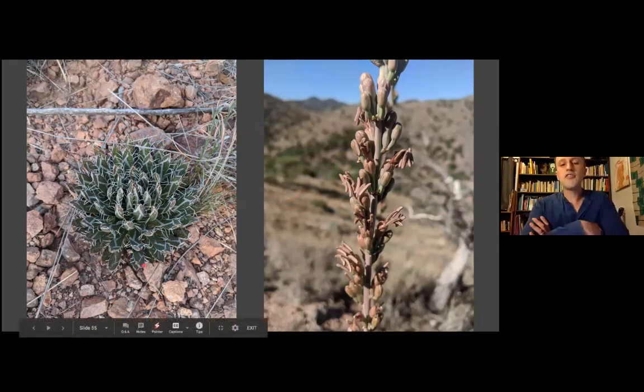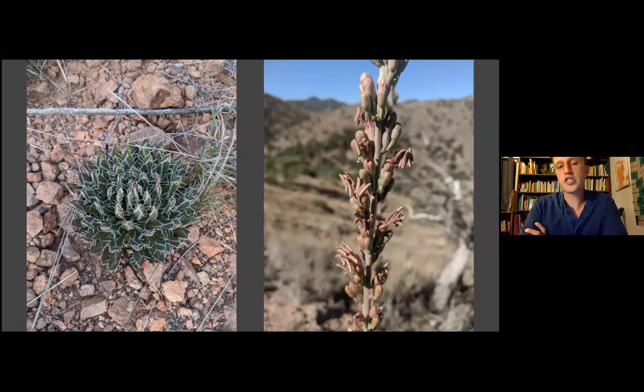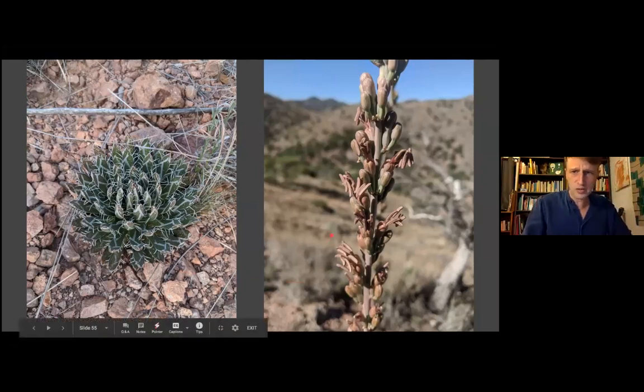It could be confused with the much more common Agave schottii, but generally Agave schottii will be found growing in these really massive clonal populations. This plant, while it does clone, is typically found singly or in small numbers. The leaves are much shorter and it's a much more compact rosette of foliage. The flowers can range from kind of a greenish color up to a pinkish color.